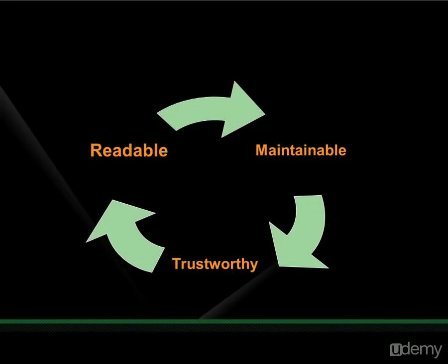The three main pillars of good tests are readability, maintainability, and trustworthiness. If you lose even one of them, then the rest will break. Why do we need readability? What's the point of readability? What do we get? A quicker overview of what's happening. It allows us to do reviews quicker. It allows us to understand why a test is failing when it's failing, so it will allow us to find the bugs faster.